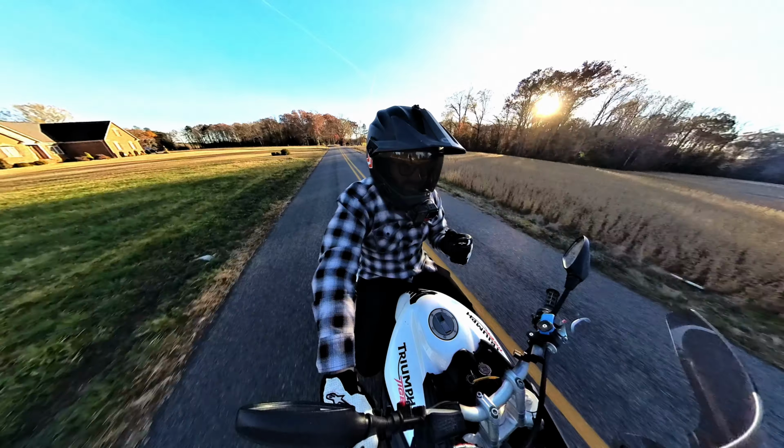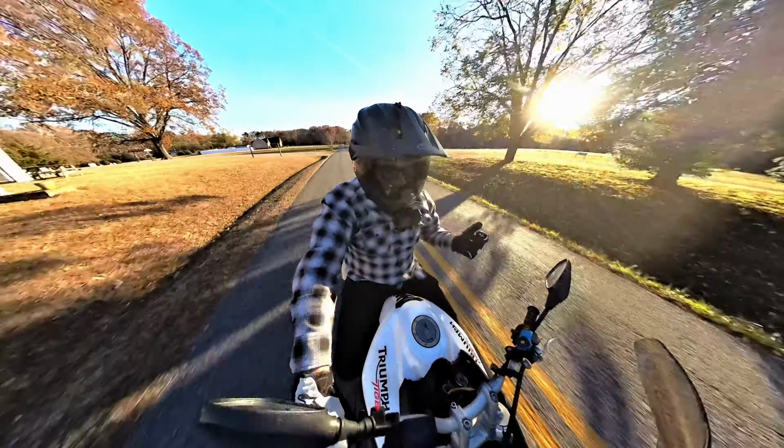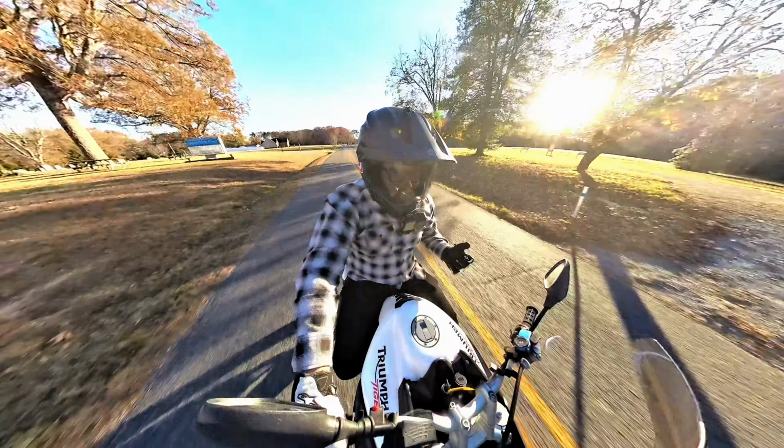But the acceleration is just so linear that it makes it more fun than it really, I mean, 94 horsepower is good, but it's not like insane or anything. But for some weird reason, the way this bike makes the power, it makes that 94 horsepower so much more fun. I miss my Tiger so much. And there I go again, leaving the goddamn turn signal on.